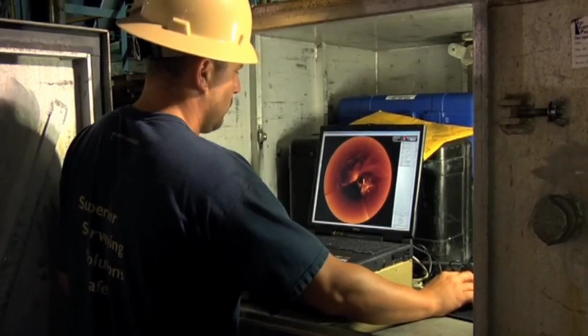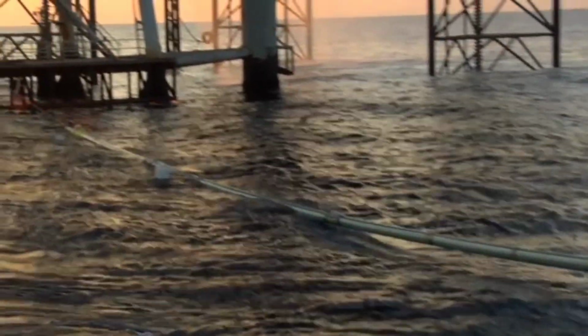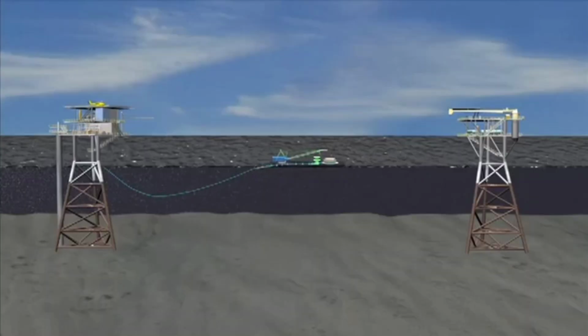Once on site, a survey team verifies the pipeline route, and the Chickasaw begins the laying operations at Platform 551A. The reel unspools as the Chickasaw advances, laying the pipeline out along the sea floor.